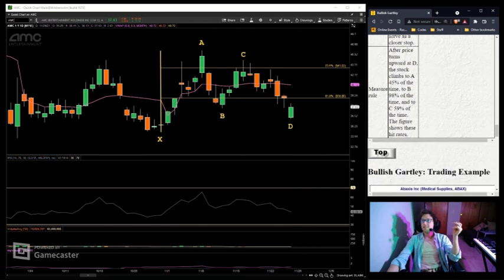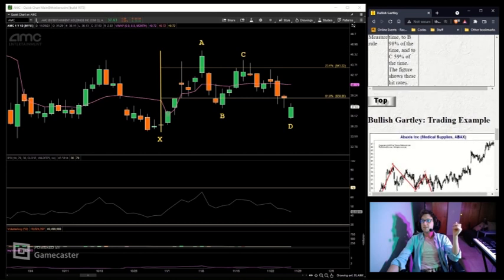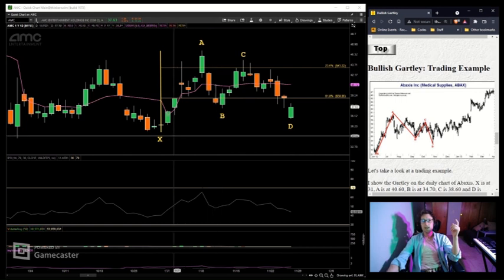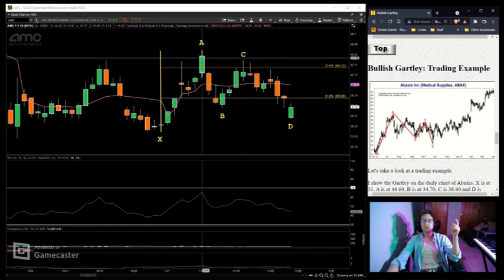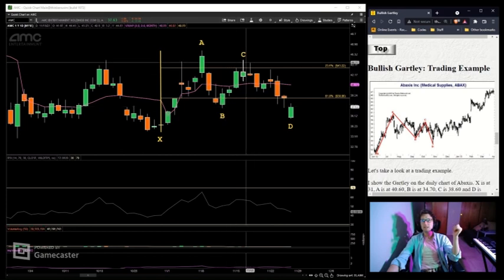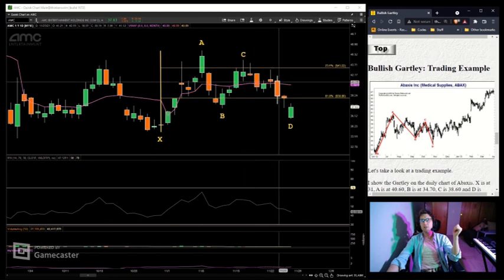It says the figure shows these hit rates. Okay, so here's his bullish Gartley, and his run up is a 1-2-3 move, and so is ours, 1-2-3. He then has a dip, and he shows a V-type bottom, which we also had here. And then somewhat of a consolidation before a plunge.